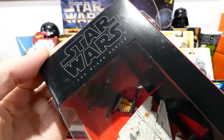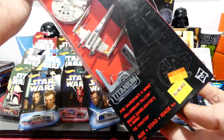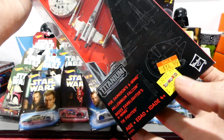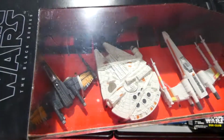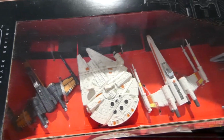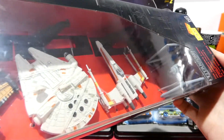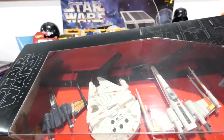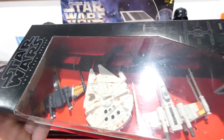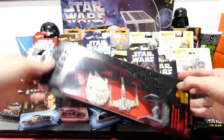Here we have the Star Wars The Black Series, and this is a titanium series. I bought this for $15. There was no way I was going to pay $40 for it. But as you can see, it has all the vehicles, all the spaceships I should say. Fantastically detailed. You can take them out and put them on those stands, which are just in the back there, you can see. But that's awesome. I just keep that on display as it is.